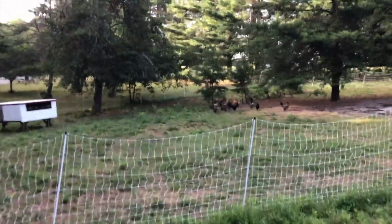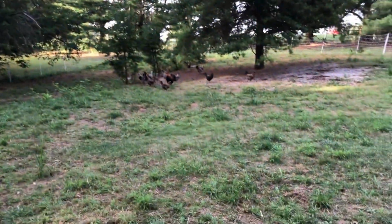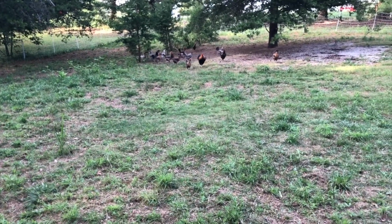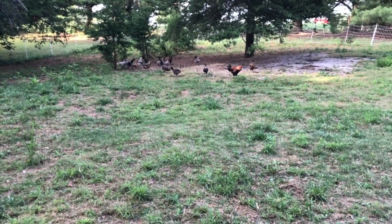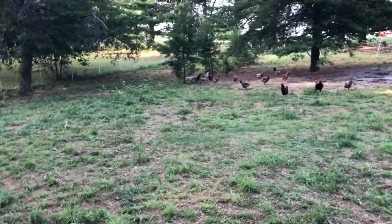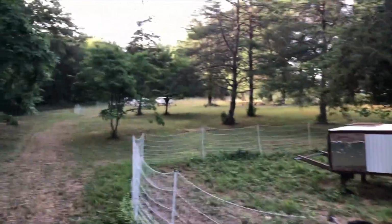Okay, these are our Easter eggers. They lay the blues and the greens, sometimes pinkish eggs. We've got them in here. We don't have any pigs with them. The one thing we don't like about the bacon and egg system is if you have a mean rooster like that guy there, Roosty, it's hard to get in and enjoy your pigs. We like to get in and pet the pigs and just get them used to us. And so when you got a mean rooster in there, it makes it difficult. So they're actually in here by themselves. And we just moved the Bielefelders down here.